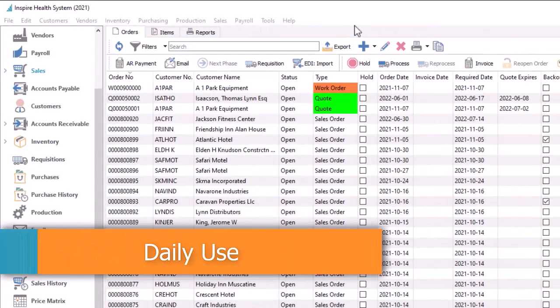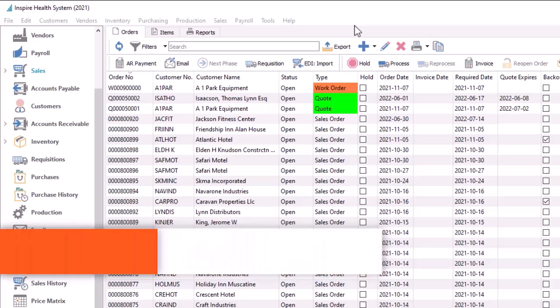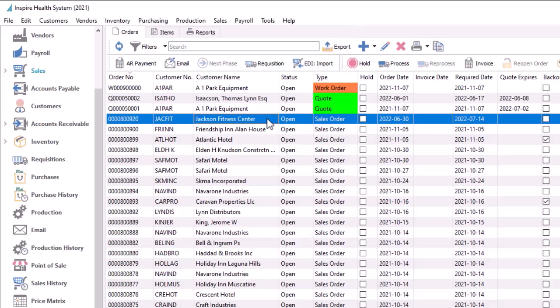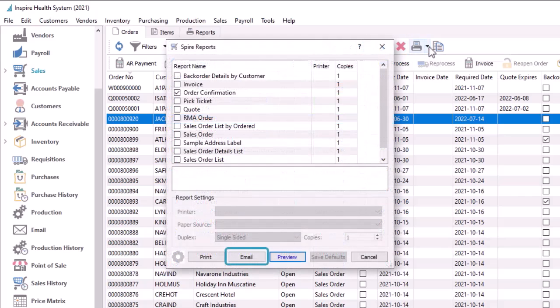When emailing your customers, vendors, employees, or others, Spire makes it easy to choose the recipients, format content flexibly, and track the communications for future review. To create an email, highlight a record of interest in the grid and click the Email button in the toolbar of any application that supports it. To create the email first, and then determine any attachments if desired. You can also use the Print button to select a report and then email it.